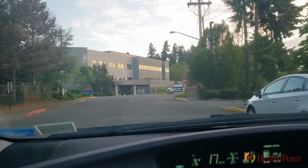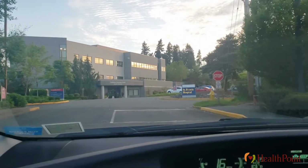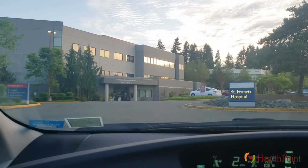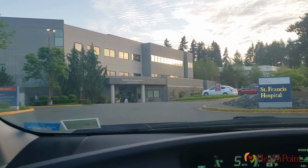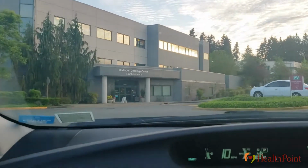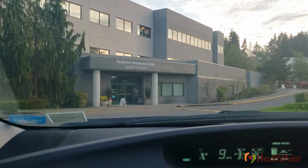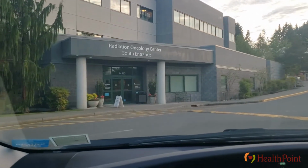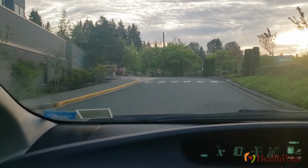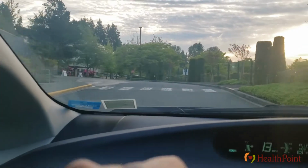Back to St. Francis during the daytime, you can actually use this entrance right here in front of us that says Radiation Oncology South Entrance. That's open from about 8 a.m. to 5 p.m. Monday through Friday. If you're coming in at a time after those hours or over the weekend, you'll want to go around the back to the emergency room entrance.